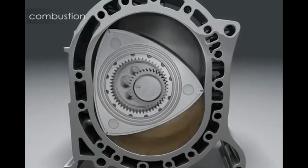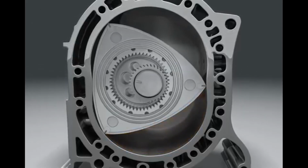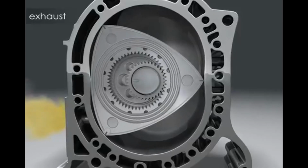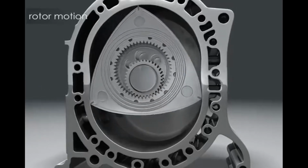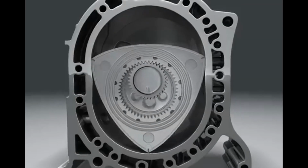Then all that ignited fuel gets combusted, creating power for the wheels. And finally, after the combustion, all the burned fuel particles exit through the exhaust. The process is then repeated, completing the rotary engine.